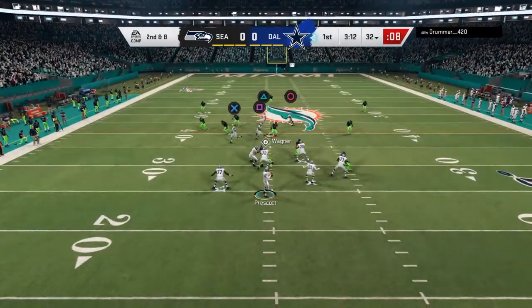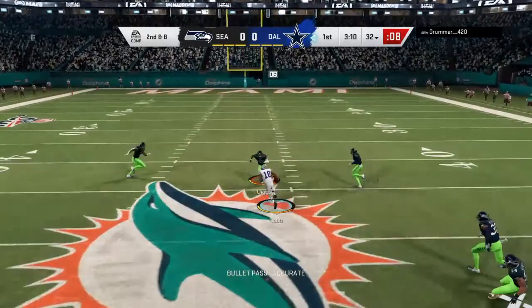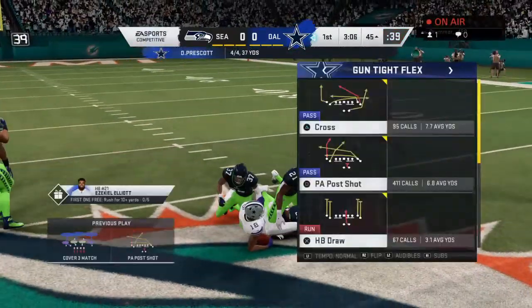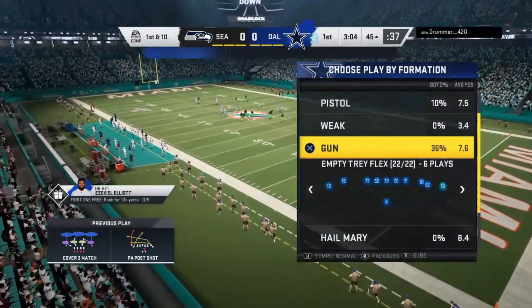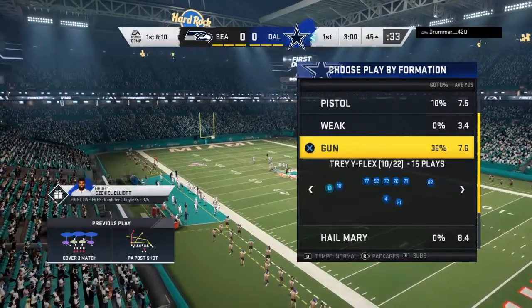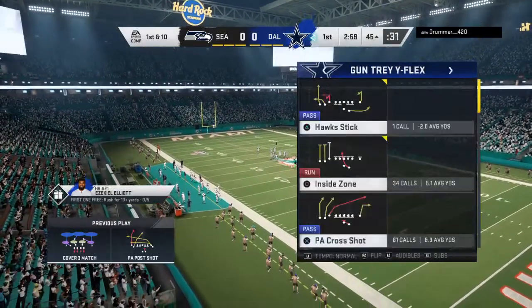They'll throw again. Prescott. It finds Randall Cobb with a completion. And that'll wind up moving the chains again as the tackle's going to be made at the Seahawks' 45-yard line. How about the start throwing the football? 4 for 4 on this opening drive.